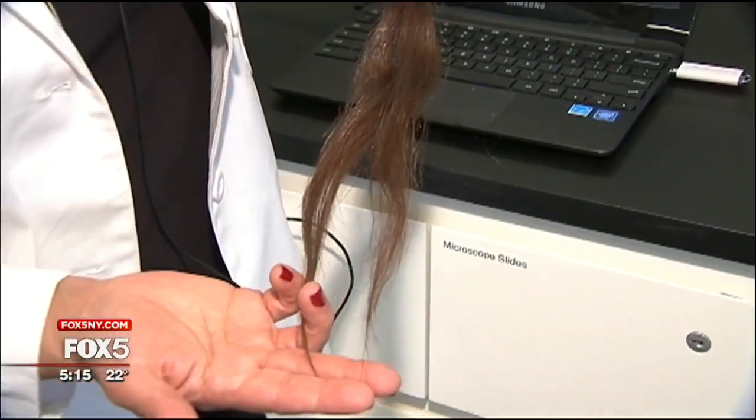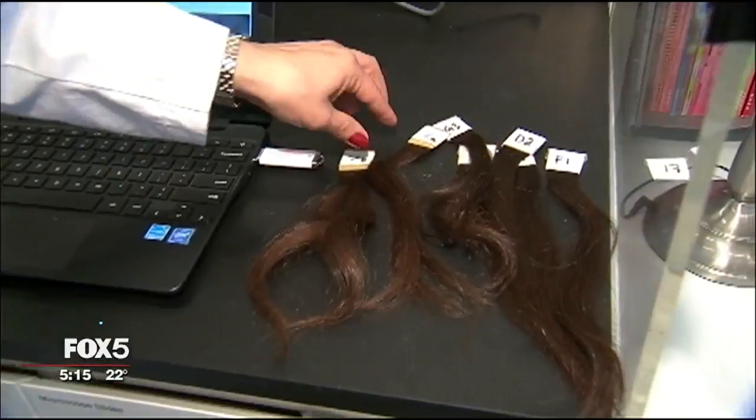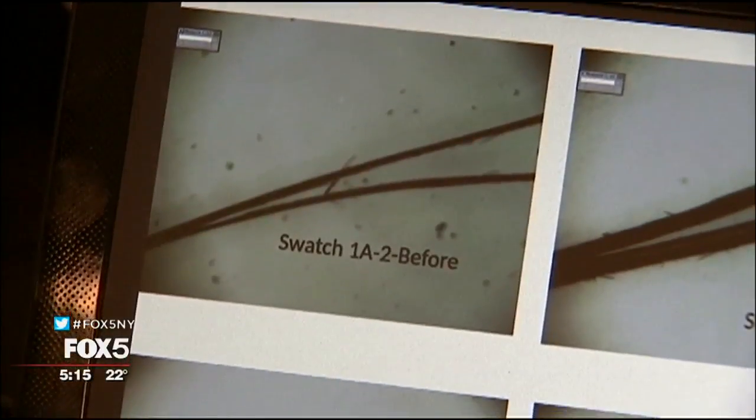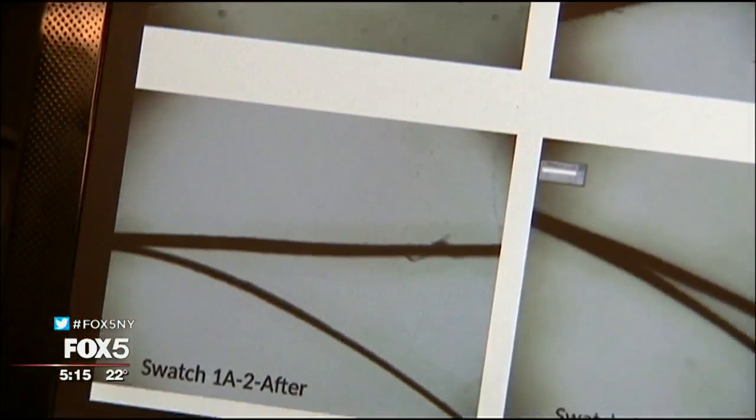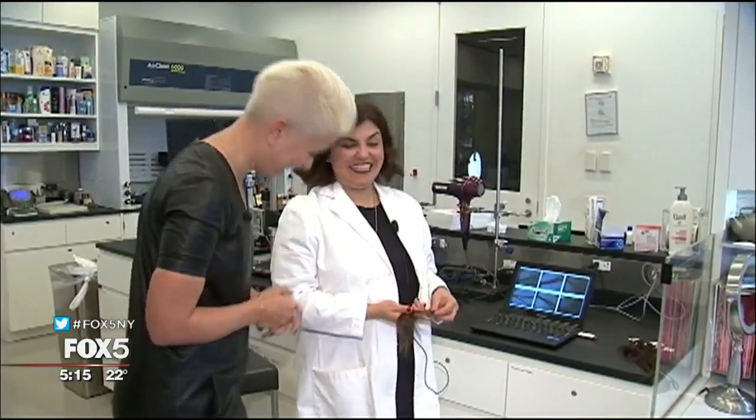This was basic to see if the split end menders actually were mending the split ends. You could see the split end was still split. So we said, you know, don't waste your time and money and get a hair trim instead. Get a haircut, right? Exactly.